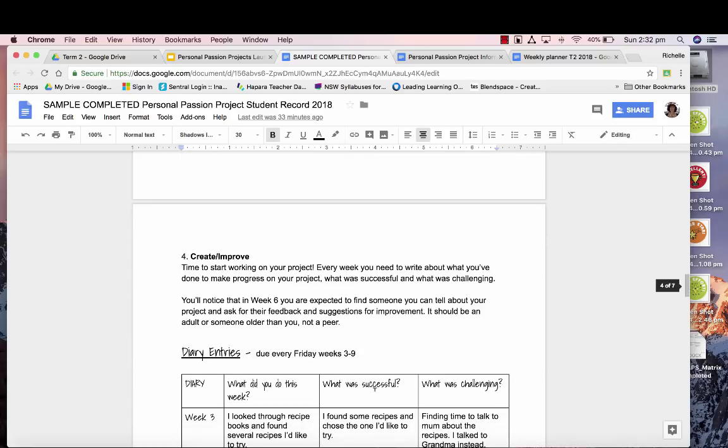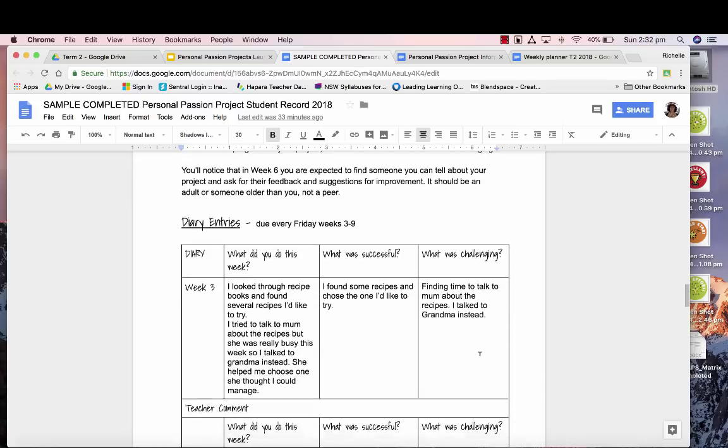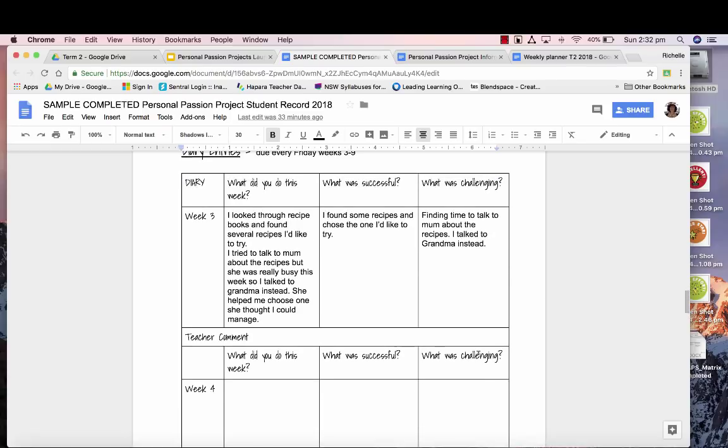And then each week you will be required to fill in a diary. The diary will be a record of what you did this week, what was successful and what was challenging. Again, I just filled in the first one to give you an idea of the sorts of things. In the first week, I looked through recipe books and I found some to try.